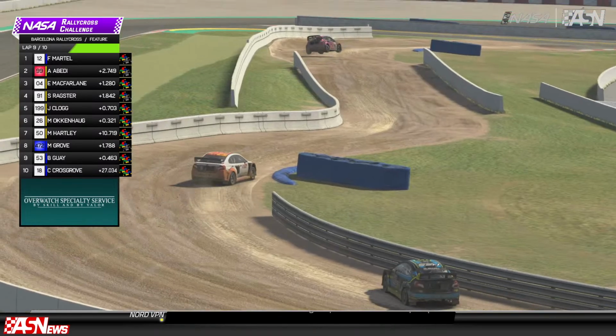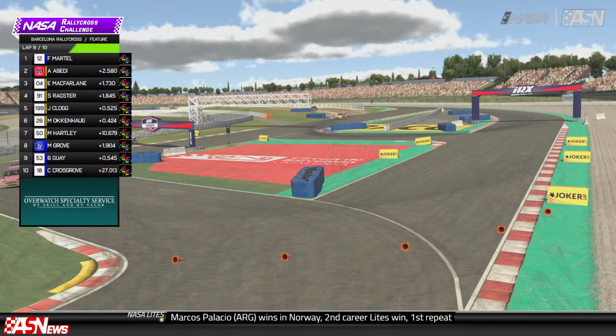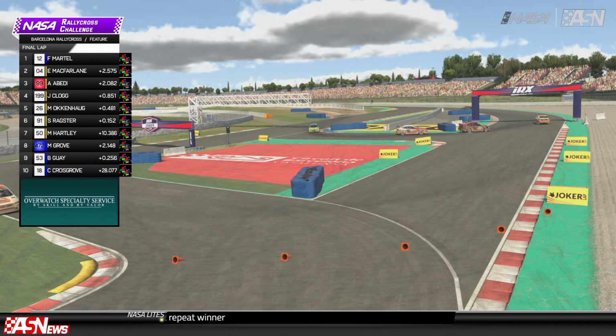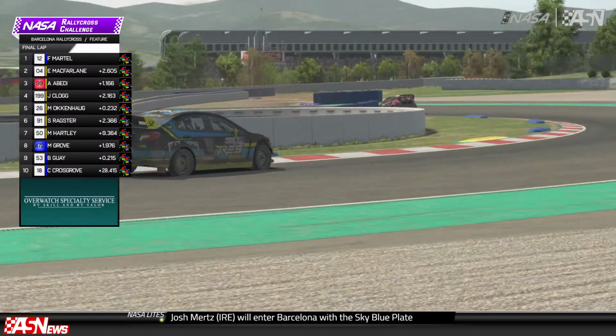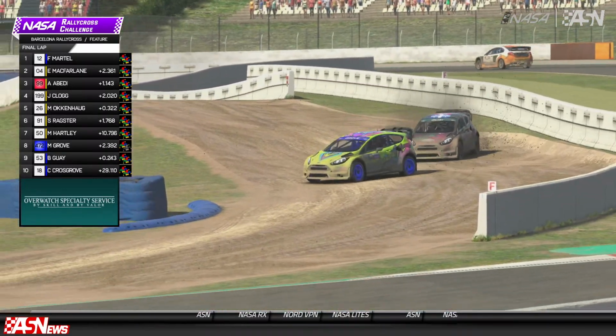We're coming to the white flag here in Barcelona. And will Francois Martel make it 3 out of 4? We have 1 lap to go. He takes the joker. So does Abetti. Where is McFarland? McFarland will get by Abetti, but he doesn't get by Martel. White flag. Abetti's still too far behind to use that run out of the joker. So McFarland has a good gap here. Looks like he'll have a battle for 4th.